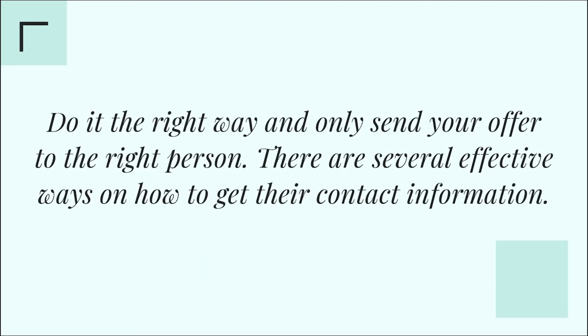So make sure that you are doing this step the right way and always send your offer only to the right person, to the marketing manager. Well, there are several effective ways to get their direct contact information. I've included all of them that worked best for me in my ebook How to Successfully Pitch Hotels for Collaborations, and today I'm going to share one of them with you.